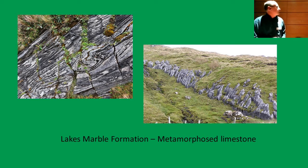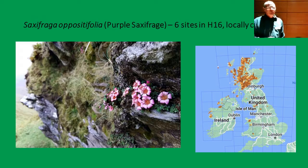Okay, I just want to go through a few of the main plant species of these more base-rich outcrops. The first one I want to talk about is the purple saxifrage, which must be one of the most spectacular plants in the Irish flora.